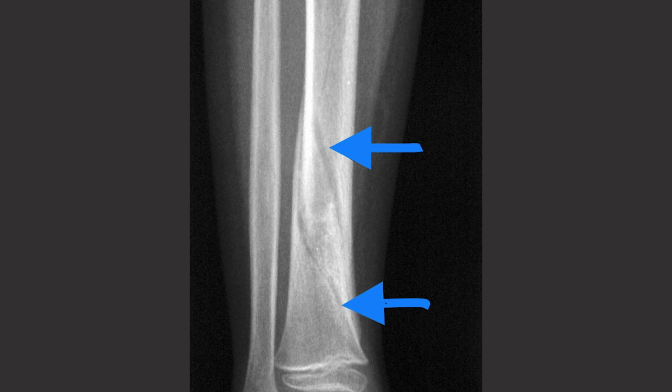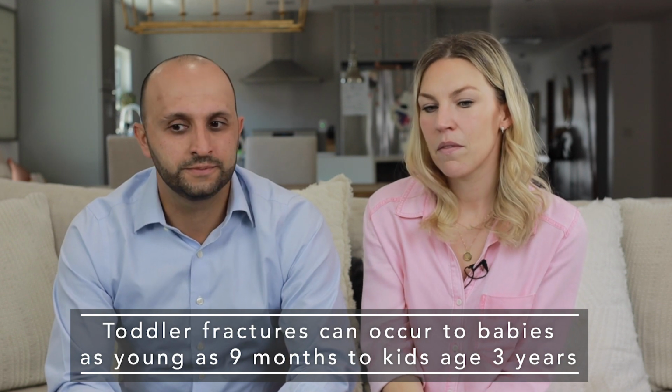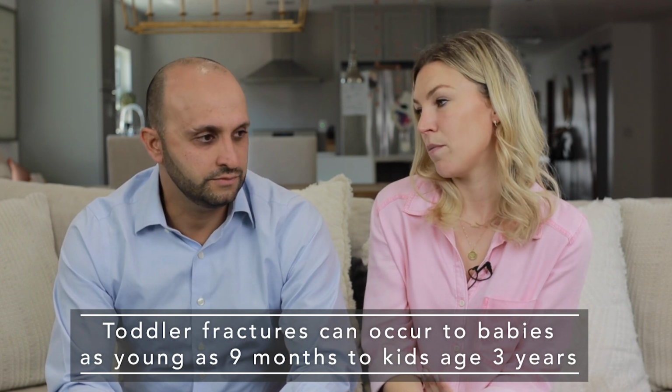So, a toddler fracture is when a child breaks their shin bone, and that usually happens to a child under the age of 2.5 or 3. Okay, and they break their shin bone, and then do I get x-rays? Do I have to cast it in the office? Do we have to go to the ER? What happens? Yeah, that's a great question.